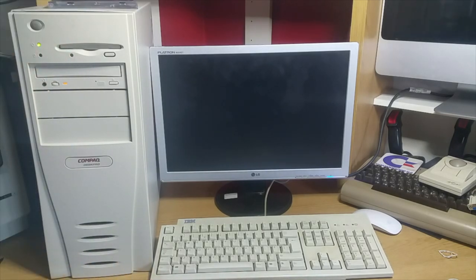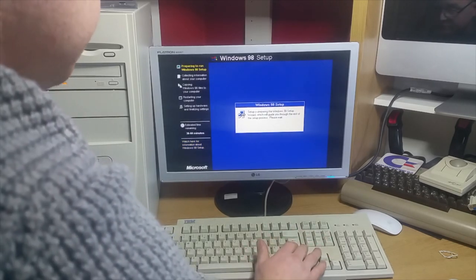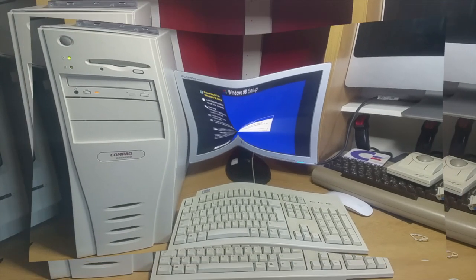Always hate it when you get a black screen. But, come on CD. Come on CD. Yes. Life. Yes. Okay. She's continuing. We'll let her do that. Ooh, Windows 98 setup. This is the point when you realise you've got no mouse. Continue. Right, I'll be back.